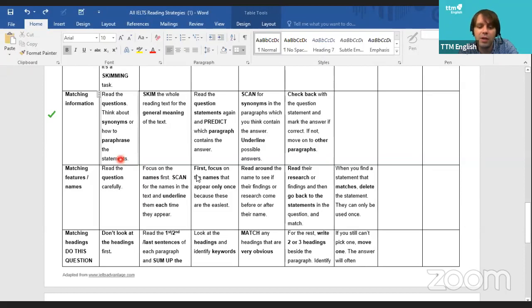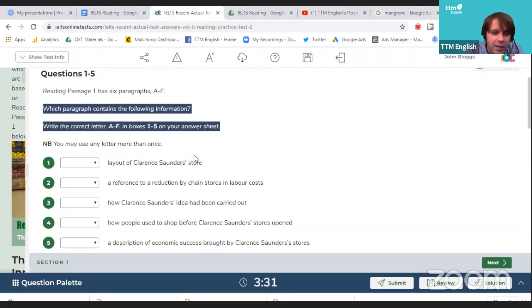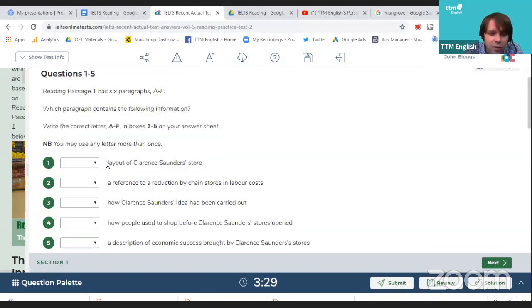So I'm going to share my screen with you, back to the old one. So we need to read the question, and we need to think about paraphrasing and synonyms. So let's just read it now, guys. Which paragraph contains the following information? Let's quickly think about synonyms, guys, and paraphrasing. Can anyone think of a good synonym for this word here?